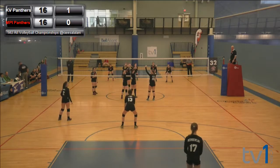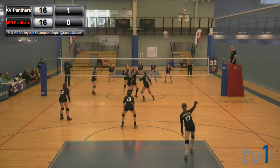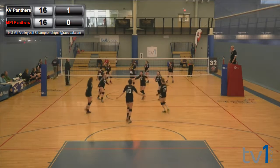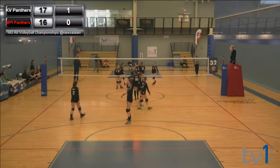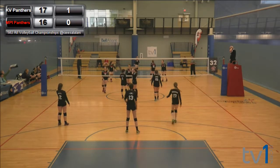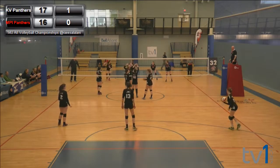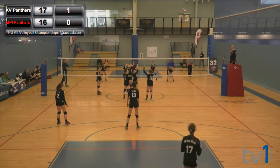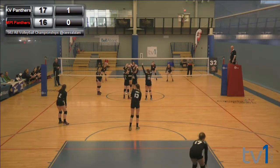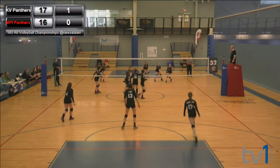Serve here now is Mercereau. Mercereau with a spin serve, and that is a spin serve ace for Mercereau. Now the KV taking the lead here. Mercereau with the spin serve.